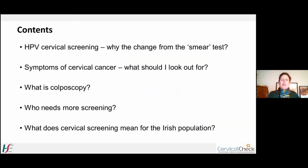So I'm going to take you through HPV cervical screening. Why did we change from smear tests to HPV screening? I want to talk to you a bit about symptoms of cervical cancer. Aoife mentioned it: screening is for well people with no symptoms. If you have symptoms, you need to go to a different zone of the healthcare system, diagnostics. But if you're well, you should attend for screening.